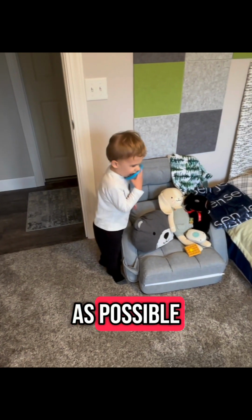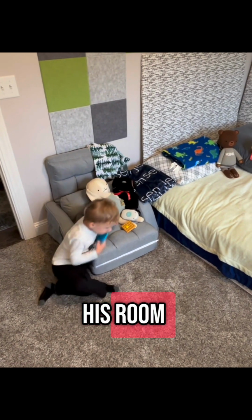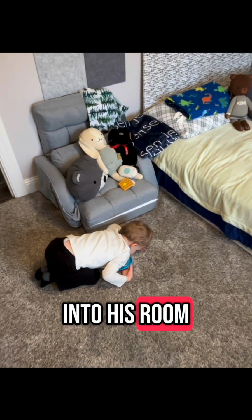This has absolutely been the best decision we've made with him, as he loves his room. It is his safe haven. He will sometimes even leave us in the living room to go into his room and play on his own.